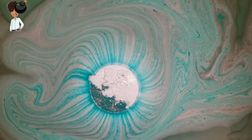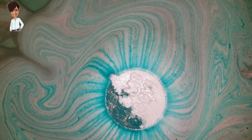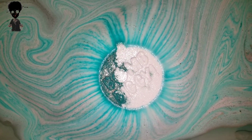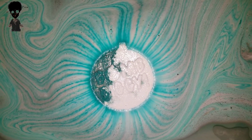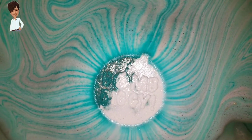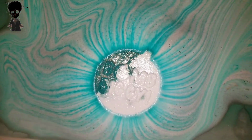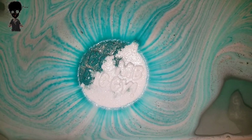This thing is just beautiful. Everything about this is on point. And why would it not be? It is BombDiggy. The scent, the color, the shimmer, the floating, the size, the value for the size.